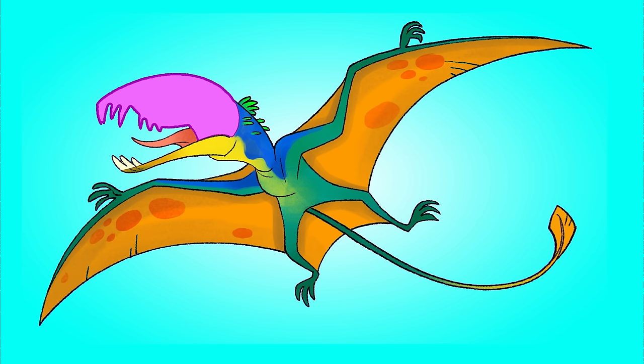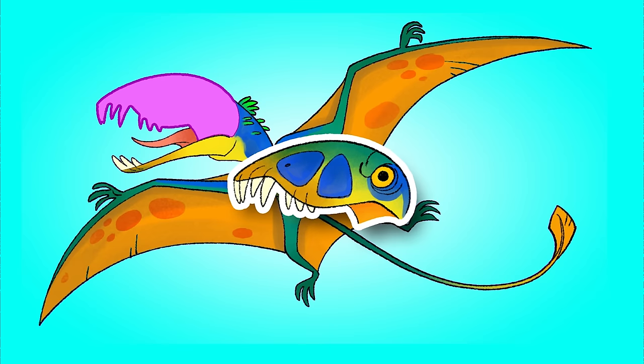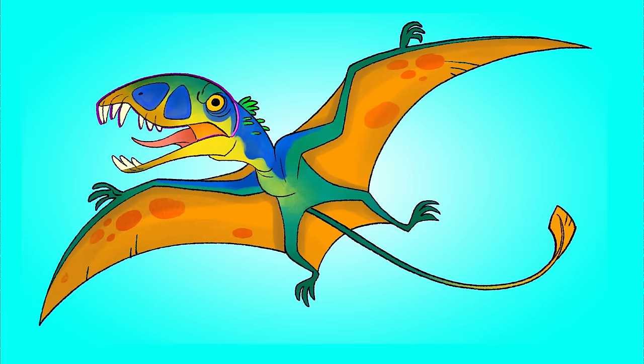Okay, so this dinosaur's got pointy wings, a long tail, tiny claws, and a big beak with nasty teeth. Do you know what this dinosaur is called? I think I know. It's a Dimorphodon!